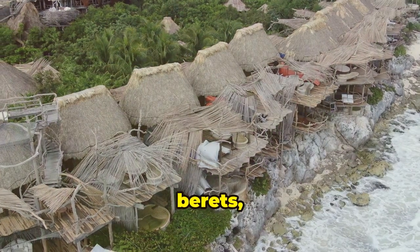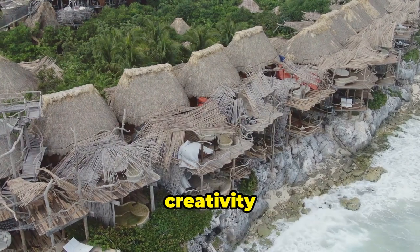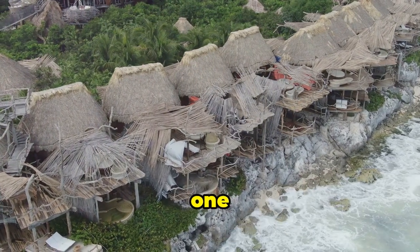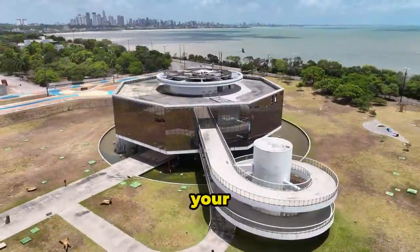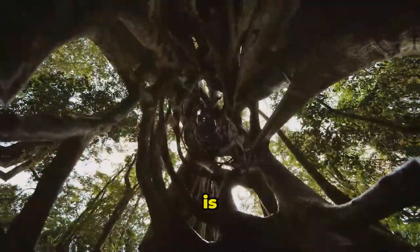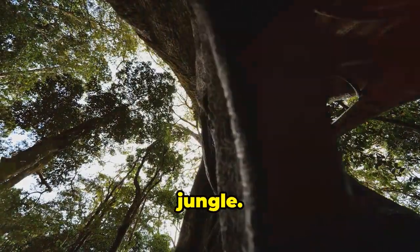Now hold on to your berets, my little artsiest babes, because we're about to dive into a world where creativity runs wilder than my dating life after one too many margaritas. Azulik Uh May. This ain't your mama's stuffy museum, honey. This is an immersive, interactive art experience nestled right in the heart of the jungle.